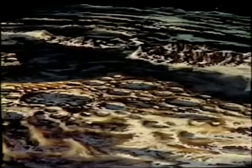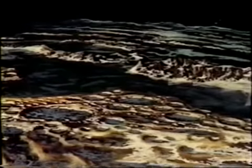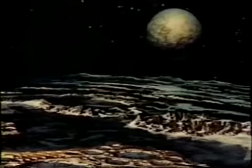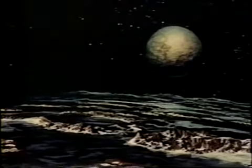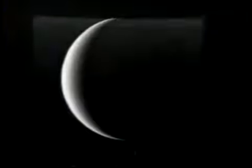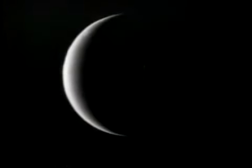Pluto was not on Voyager's grand tour, but we believe it's very similar to Triton. This is an artist's view of Pluto. In the sky, its moon, Charon. It was a dramatic sight as Voyager 2 looked back at giant Neptune and its fascinating moon Triton, the final outpost of our solar system.